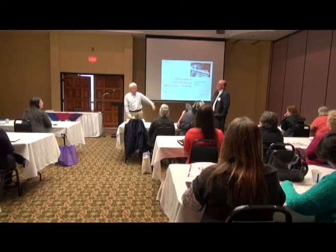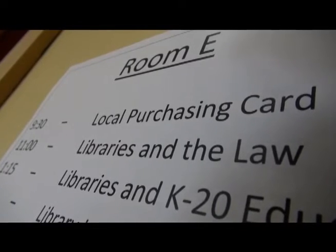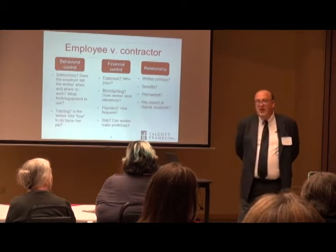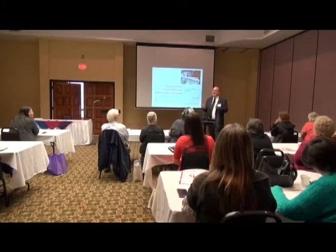Well, one of the things I think all of us need to appreciate is that sometimes we think a particular agency has its own set of laws that it has to worry about, and that's certainly true. The Library Commission and the public libraries do need to worry about complying with provisions in Chapter 10 of the West Virginia Code concerning public libraries.